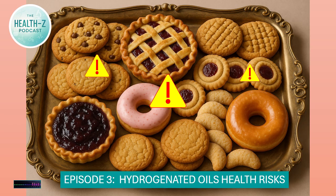Also, very high temperature frying with certain oils can still create some trans fats, though usually much less than PHOs contained. But yeah, the widespread PHO issue is largely resolved here. What about elsewhere? Is the U.S. unique, or have other countries done similar things?